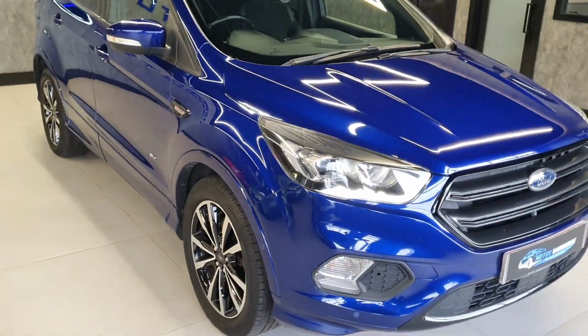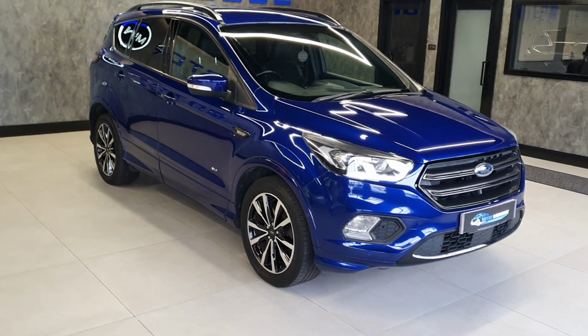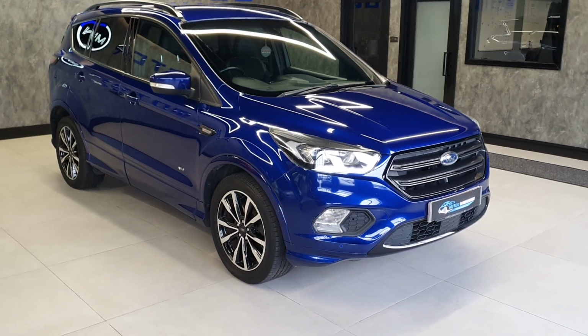The Kugas themselves are extremely popular vehicles. This being an all-wheel drive model makes it a little bit rarer because a lot of these are 2-wheel drive. So if you're after basically what is a family car for the winter, this is what you need.